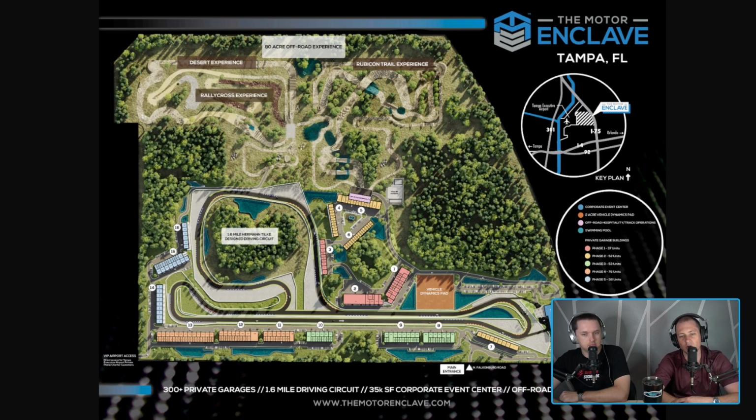Right? It's really cool. But the Motor Enclave in Tampa, not only are they garage condos, it's a track. It's actually supposed to be a really, really cool track. And we have a quick little render of it here. It's a Tilke designed circuit, which is a racetrack designer. Look at the track at the bottom of it. How cool is that? It does look like a fun little track. It looks like it would be a blast.